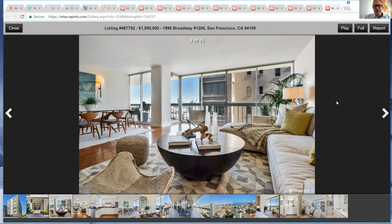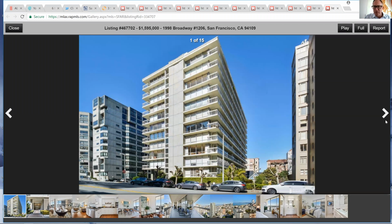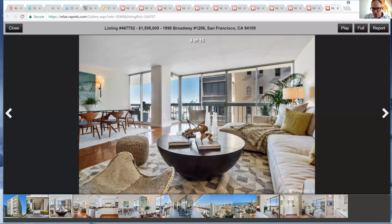Here we have 1998 Broadway, a mid-century modern building, right? So it's the old curtain wall or the newer curtain wall construction. You still have a post here in the living room. This unit seems to me like a corner unit facing south and east, because you're looking towards the East Bay over here. And this is a good view. It's got a nice outdoor patio.